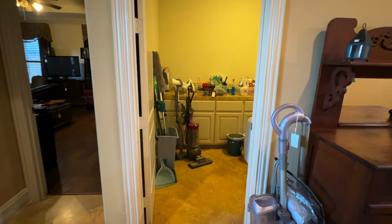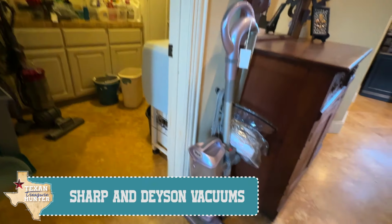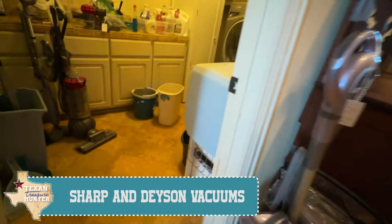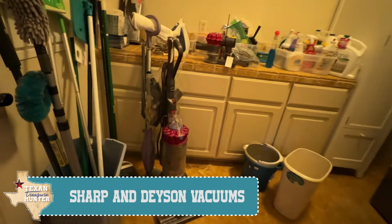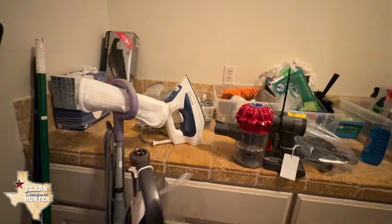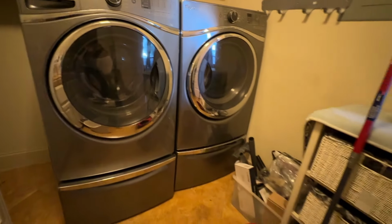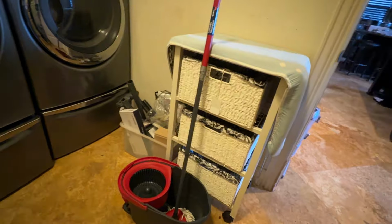Okay, as we head into the master bedroom, we're gonna stop off in the laundry room. There are several vacuums. This is a Shark vacuum. We have a Dyson, so a couple different ones. We have some Rowenta iron, lots of cleaners. Again, I'm not certain about the washer and dryer, the appliances yet. I need to hear back from the realtor on those. So stay tuned. This is the master bedroom.